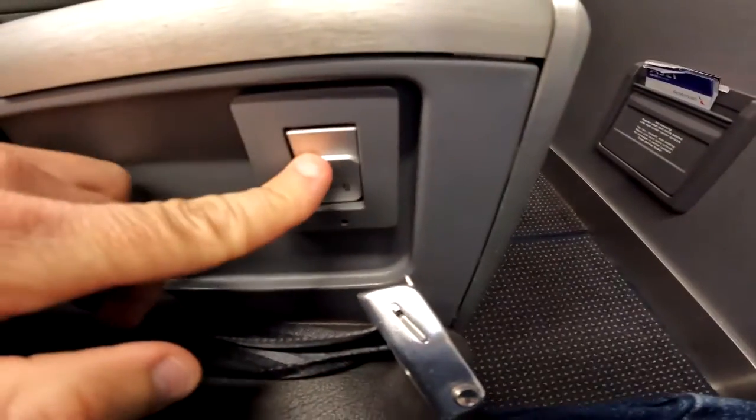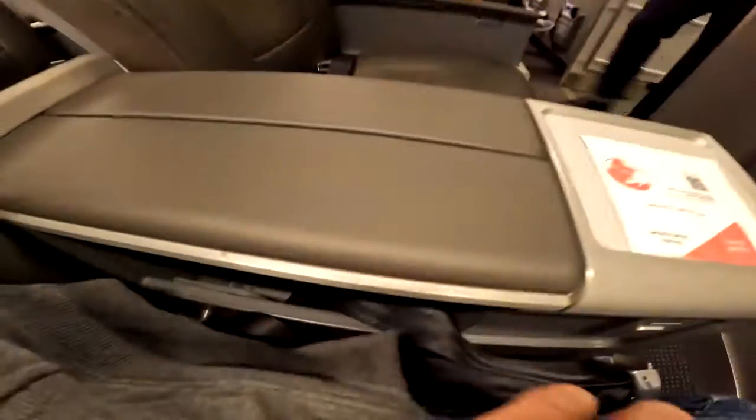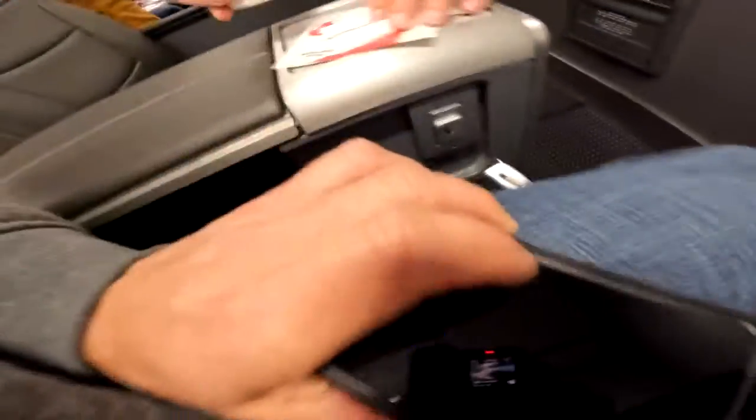A little shot of the overhead there. You've got the push button recliner there on the left armrest, a little bit of armrest space there. You can see the green light from the plug if you need to plug anything in to charge it. A little bit of space for the drink there as well.